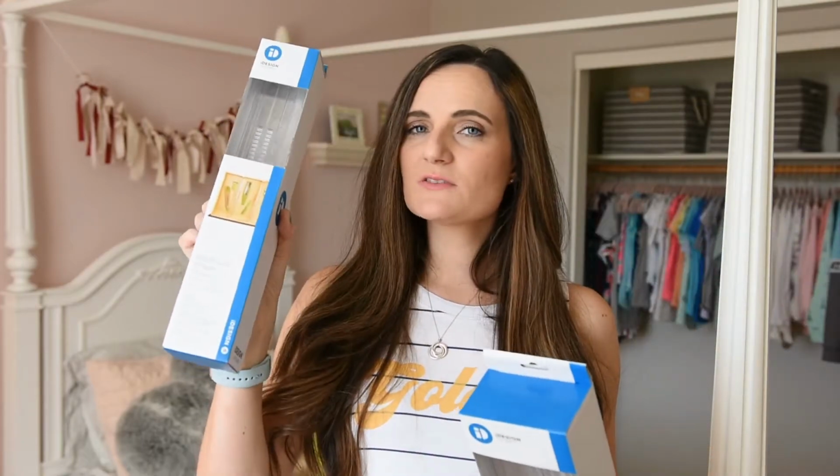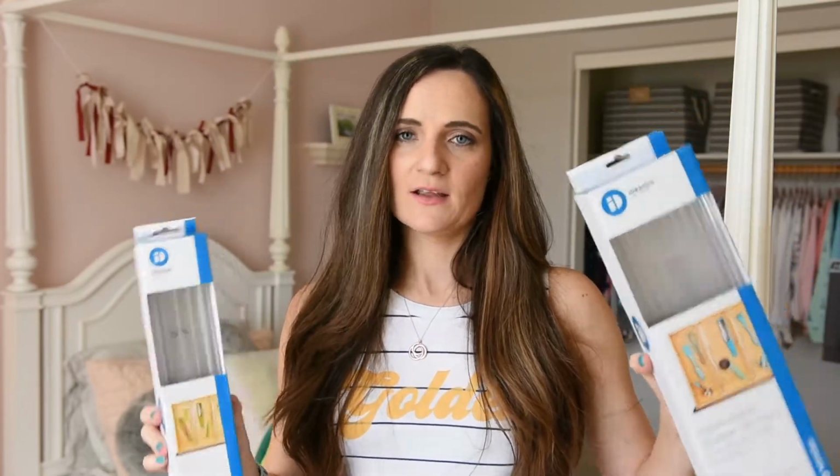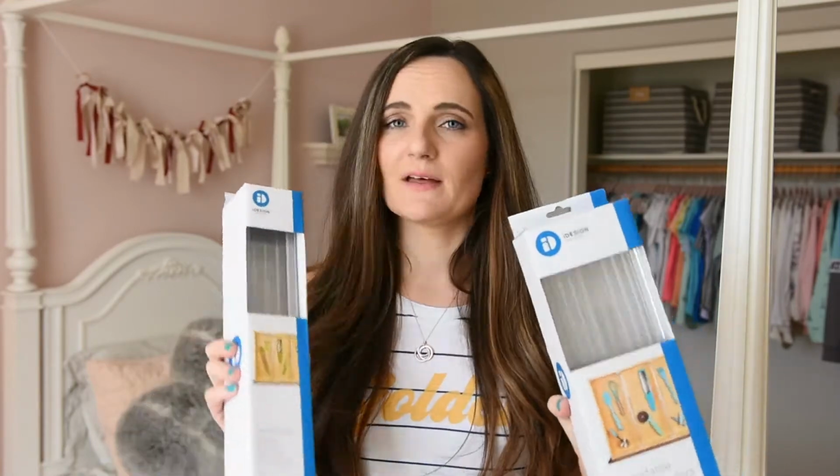So 2-inch divider, 4-inch divider. And you can use these however you want. So I am gonna show you guys exactly how I use these. I'm gonna take them out of the box and I'm gonna show you how I use them in her dresser.